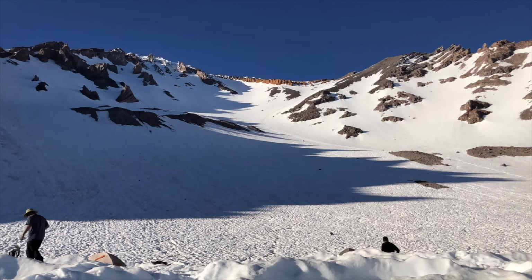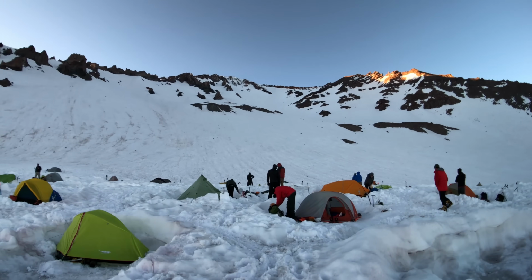So with the sun going down, it's time for bed. Super early morning, 2 a.m. to start the hike to the summit.